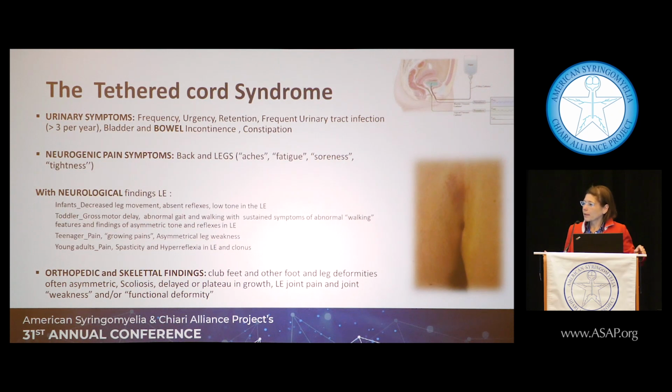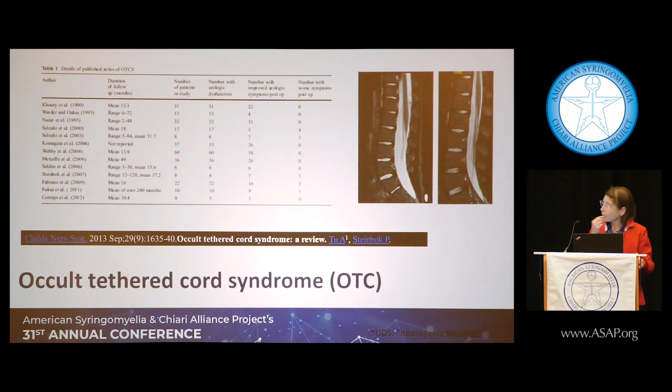Does your feet feel funny? And that's often confirmed by the patients. And of course, you look for dimples. That's the picture. So we really want to find out what is diagnostic for tethered cord.